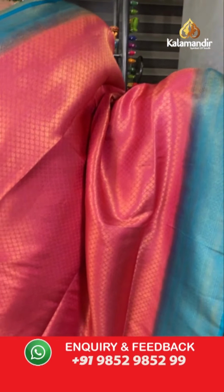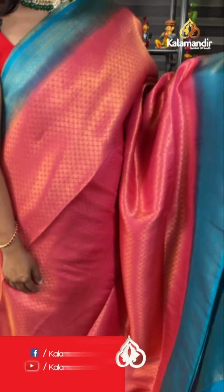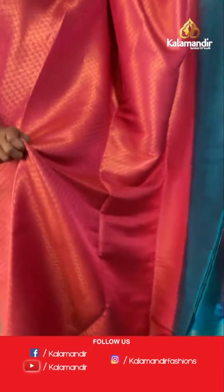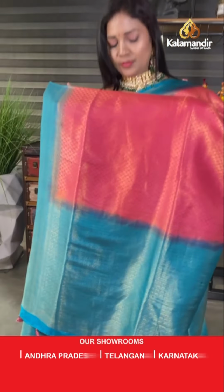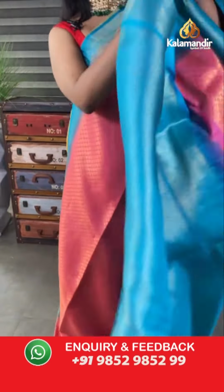Wow, very pretty color, peachish pink with a sea blue color. All over body floral brocade design in saree. And that's the border contrast with the florals all, diamonds and the zigzags. A very pretty border. Here we go with the pallu contrast, a floral brocade pallu design with tassels. Blouse is of contrast, diamond brocade. Let's check code.